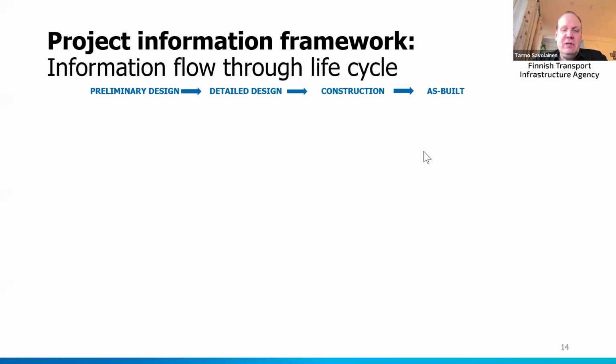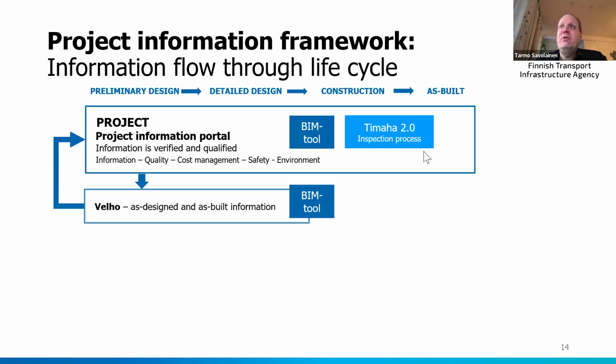Okay, but these two were what I would call champion projects. We have also developed in our organization over the last years the whole project information framework. Our goal is that the information is flowing from preliminary design to detailed design to construction to as-built, and from as-built to the maintenance. And we defined this kind of project information framework already a few years ago.